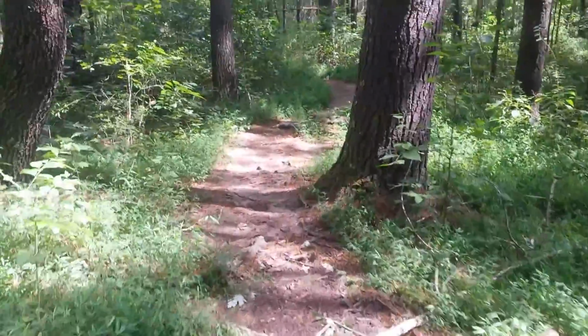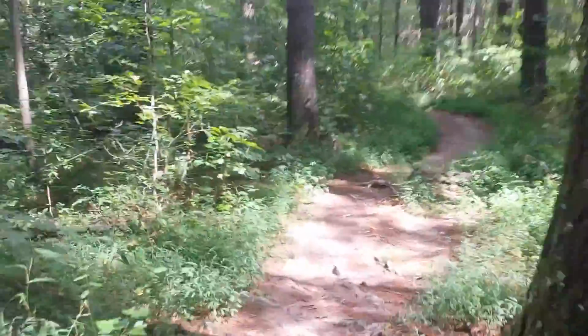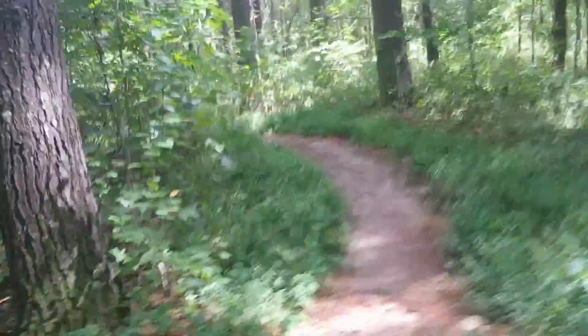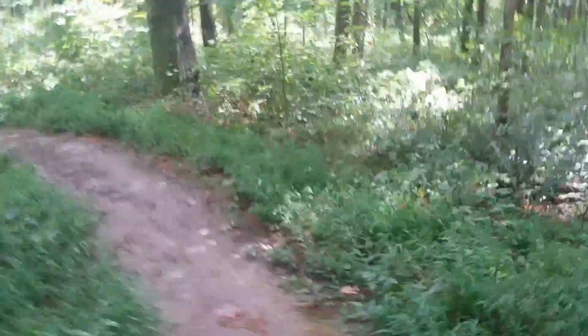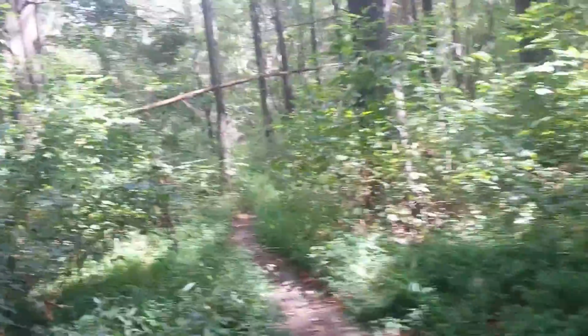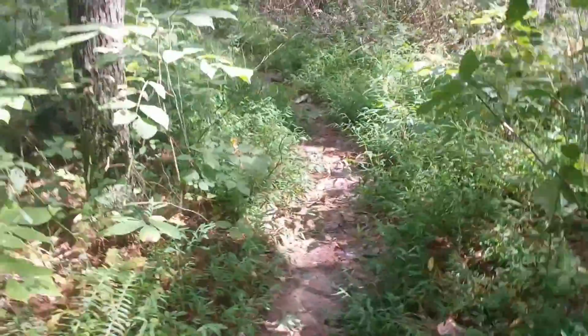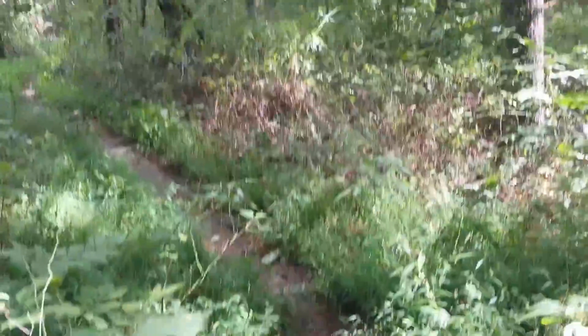The length of it one way is supposed to be around 4.7 miles, I think. And I haven't checked the GPS to see how accurate that is, but I will when we get to the end down here. But about 5 miles in and 5 miles out is kind of what you're looking at. As you see here, the trail's thinning out quite a bit.